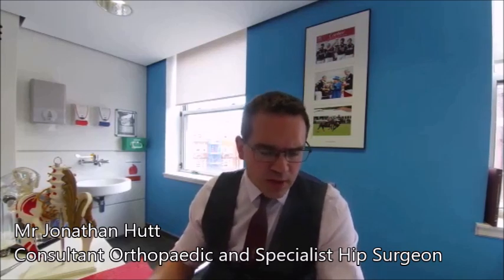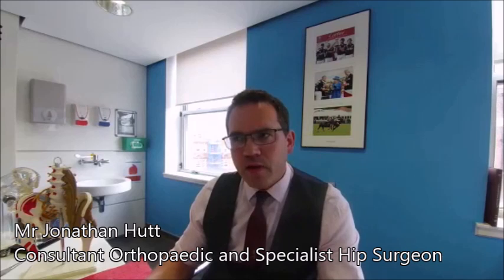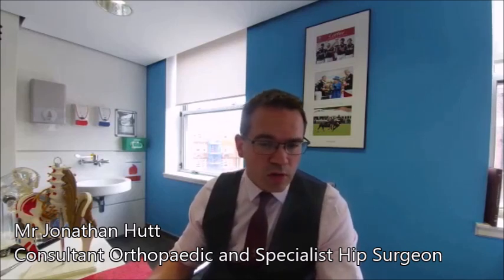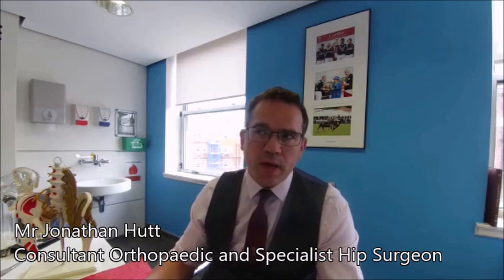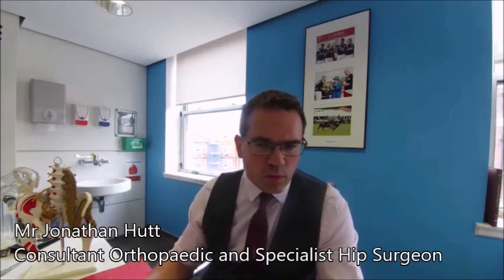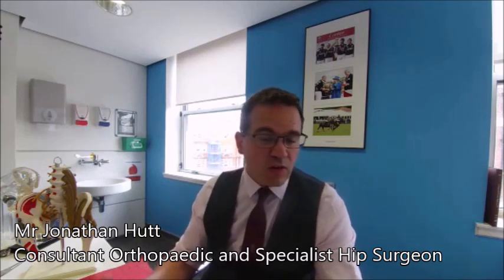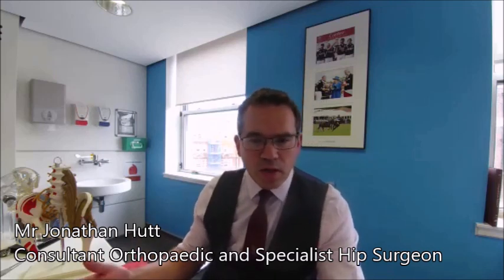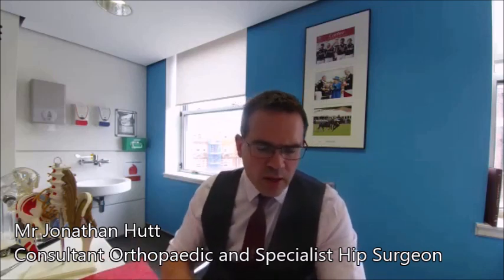It probably comes into two main categories. It affects a lot of people who do a lot of sport and therefore maybe put a lot of strain through their hip. And it also affects people who perhaps have grown up with some form of childhood hip issue, which may not necessarily affect them at the time, but as they move into adolescence and then into early adulthood, their symptoms might become more apparent.